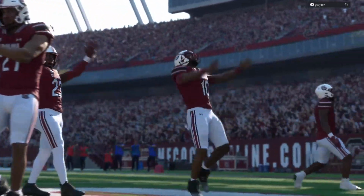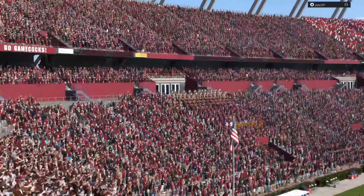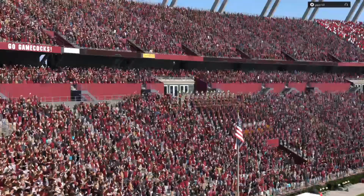For EA Sports College Football, I'm Reese Davis, here with David Pollack and Jesse Palmer. Guys, let's get this thing rolling.